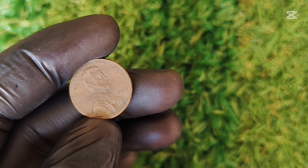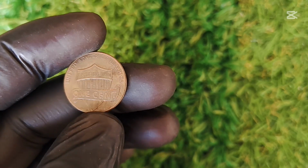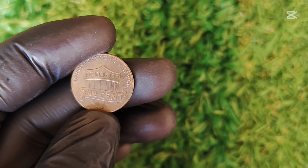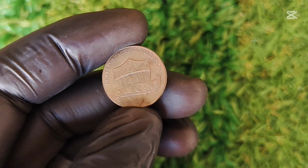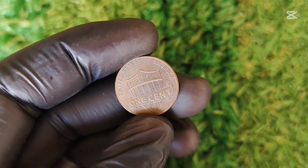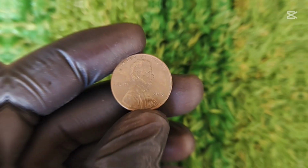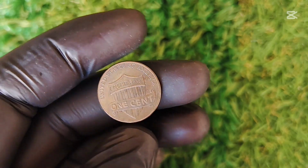However, despite its recent minting, some rare error coins, high-grade specimens, and low-mintage varieties have skyrocketed in value, making them some of the most sought-after pennies by collectors. Now, let's break down the top most expensive 2018 pennies ever sold, ranked by their rarity, errors, and highest market value. Kicking off our list is the 2018 D Lincoln cent from the Denver Mint.